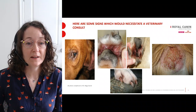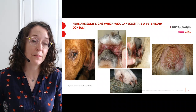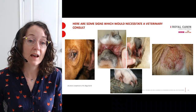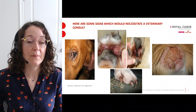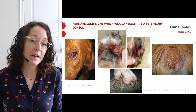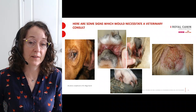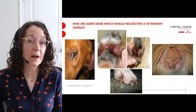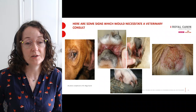Hot spots like the one we see here can actually spread to cover significant amounts of the body in less than 24 hours. And this is an infection that needs to be treated medically. This can be very uncomfortable for the dog. Bald patches like the ones you see around the eyes in the picture on the far side there could also mean the pet has parasites or even a deep skin infection that will need to be managed.